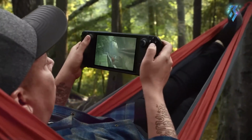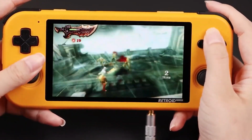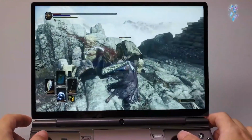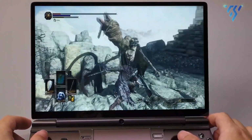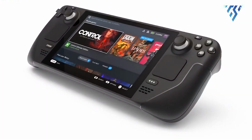And there you have it, folks. The top contenders in the world of handheld gaming emulation. Whether you're a die-hard fan of vintage classics or a curious newcomer eager to experience gaming history, these devices offer a gateway to a treasure trove of gaming.